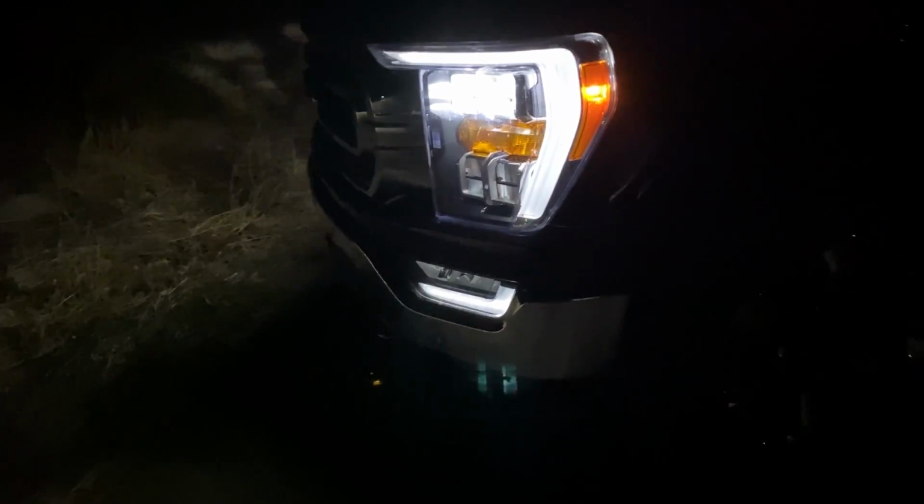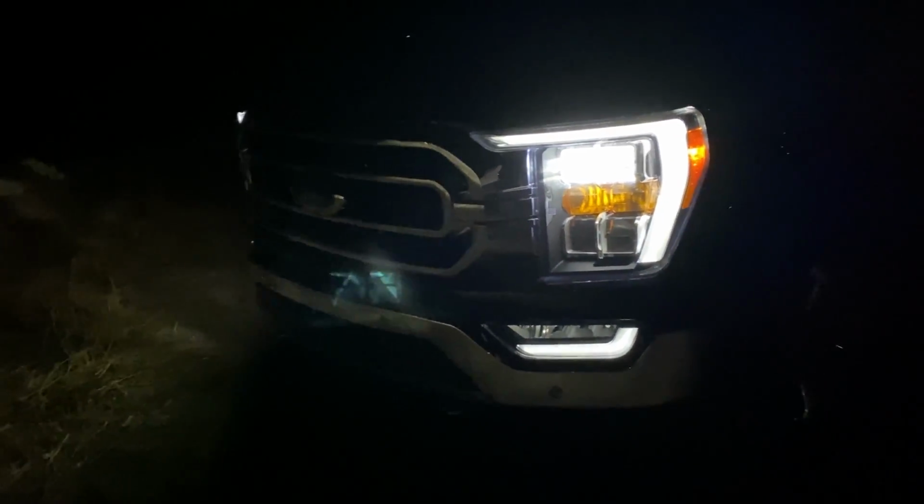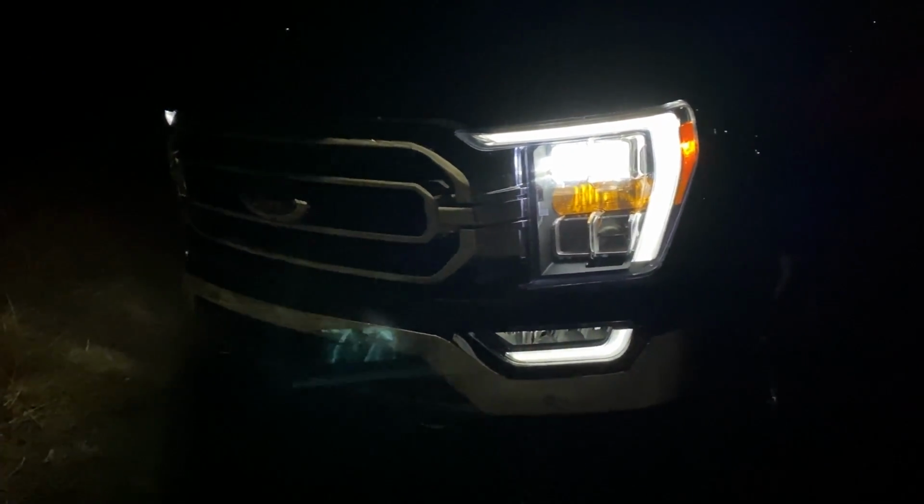So there you go. There is the front of it, right? So there's the front LEDs. I'm gonna come around the back. Okay, there's the exterior, and there's what's going on. Pretty interesting differences in these two trucks.